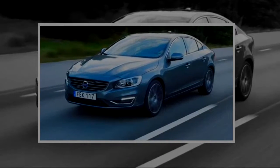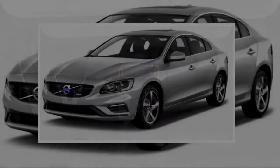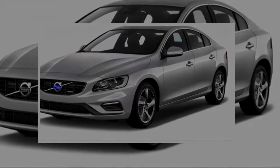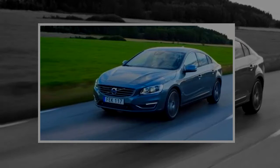Find an S60 with a T6 badge on its rump and it'll be powered by a turbocharged and supercharged, yes, both, version of the 2.0-liter Turbo 4, good for 302 horsepower and 295 pound-feet of torque. Paired to the same 8-speed automatic, it's noticeably faster without making substantially better sounds, and the hefty price tag makes it a tough sell for us.